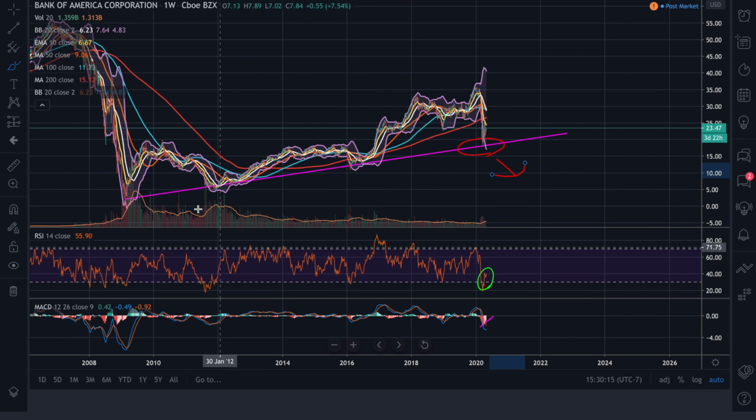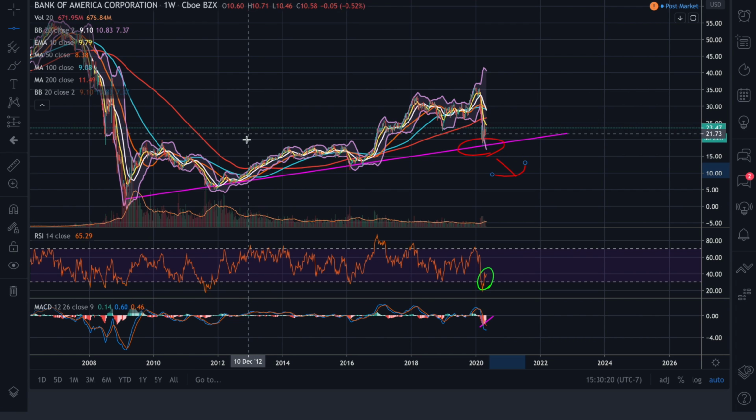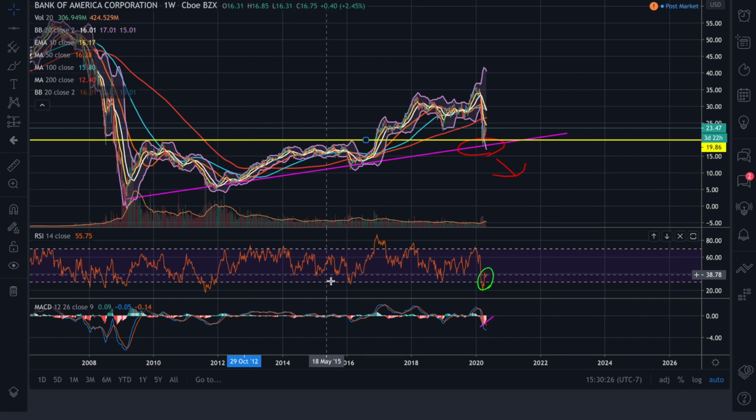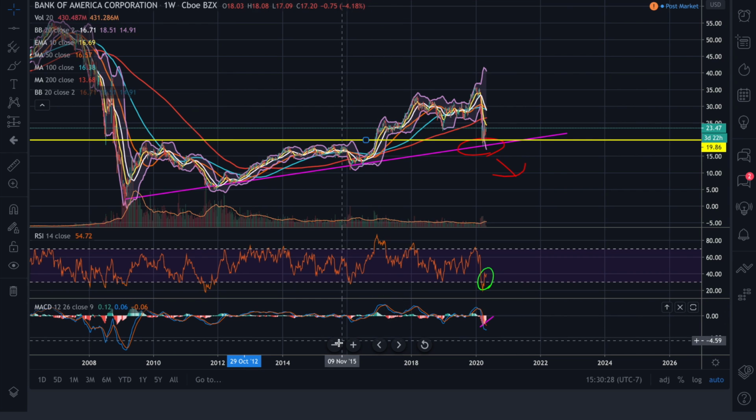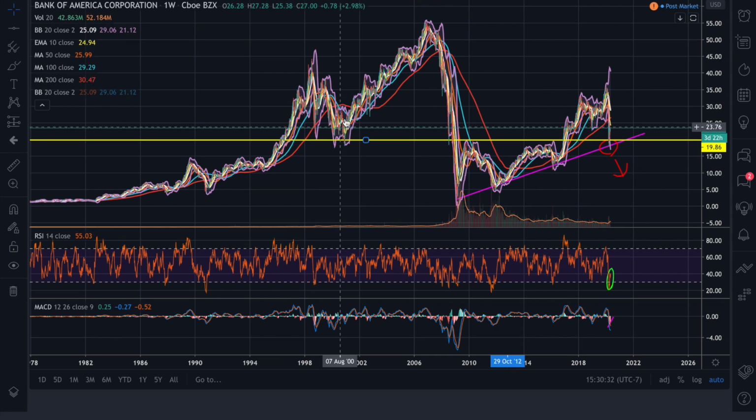And I'm going to go ahead and draw out this $20 support level because, like I mentioned, that is very, very key support. And you're going to see that that is a level that you want to be paying attention to, both making sure we stay above it and also expecting a bounce there. If we do drop back to that level, we really want to see a bounce, right?